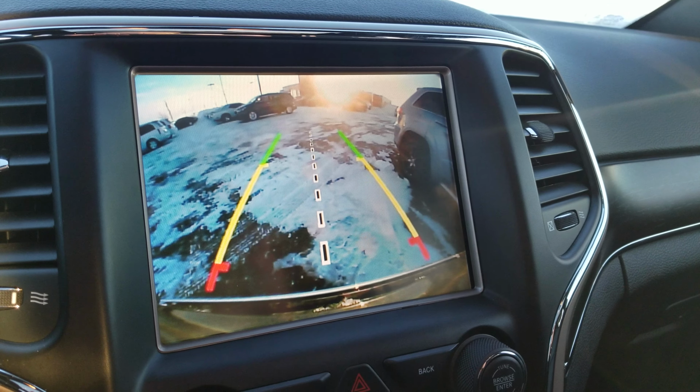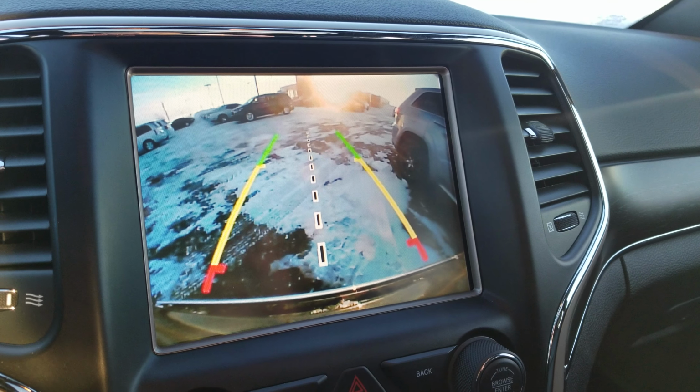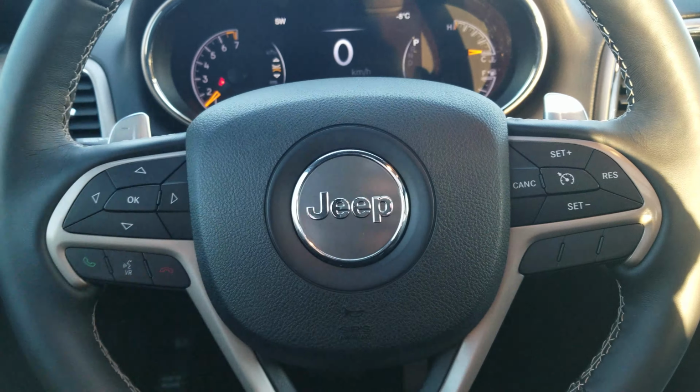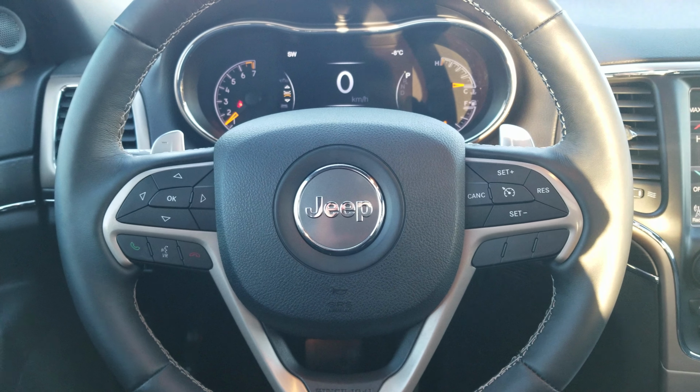Pop the Jeep into reverse here for you to give you a quick look at that backup camera. Your guys' Bluetooth and your cruise control nicely displayed right here on the driver's wheel.